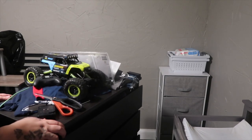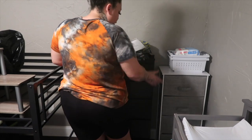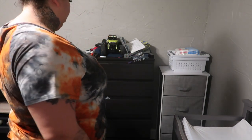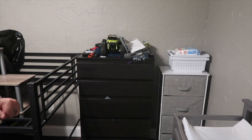Thank God for hardwood floors. These are right next to his brother's dresser, even though they don't match. But I'll probably get his brother another dresser when the time comes. But yeah.